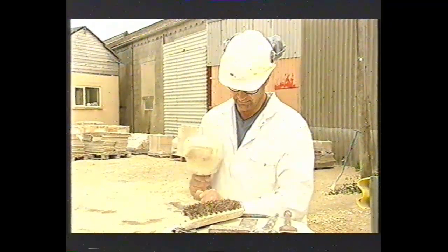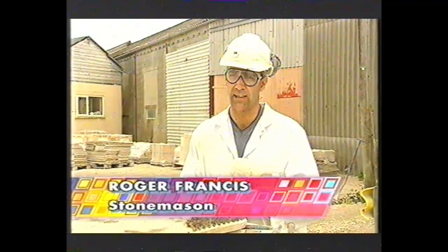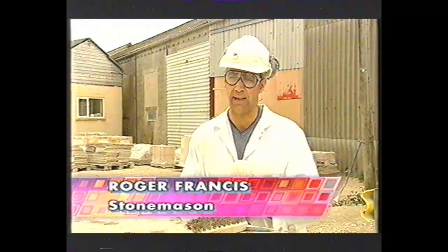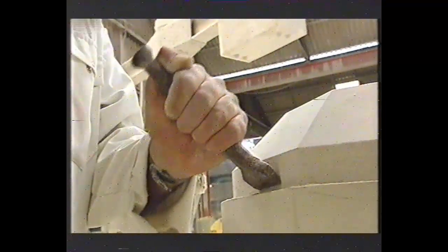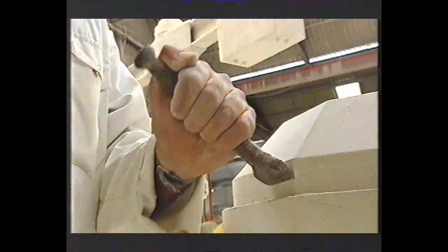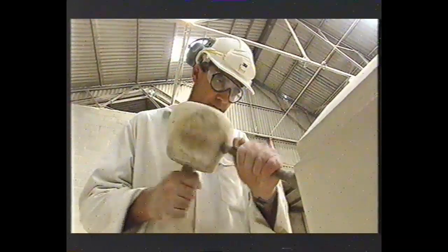And the people who do that are called stonemasons. Find out more, Pod. On my way! Roger, can you tell me what a stonemason does? Yes, he shapes stones for lots of different buildings, for churches and big buildings, banks, makes fountains, statues. So what are you making here, Roger? I'm shaping a base for a column to go into a big building.